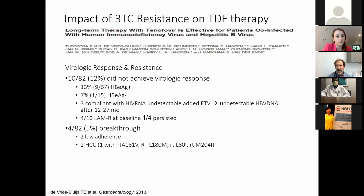But what happens when you get lamivudine resistance and then you try to add tenofovir? In general, you will get virologic response with the addition of tenofovir, although a small percentage of people will not achieve virologic response. In this study, about 10%, with another 5% who had breakthrough of virus. So lamivudine resistance can affect the response to other agents, particularly tenofovir. In this small study, the addition of another drug, telbivudine, did result in undetectable virus in a small number of people.